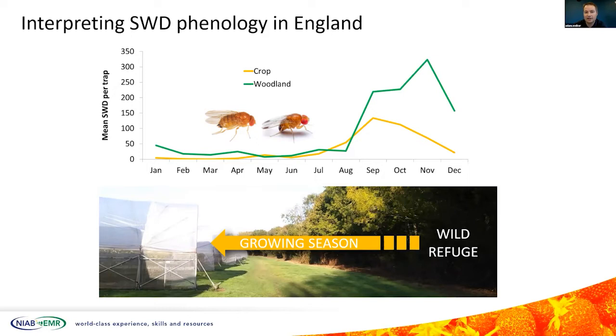Then numbers increase again as you come into the autumn time, as the cultivated and wild fruit fades, and it peaks in woodlands around mid-November time before SWD activity decreases into the winter as it gets cooler, and that's in the woodlands.